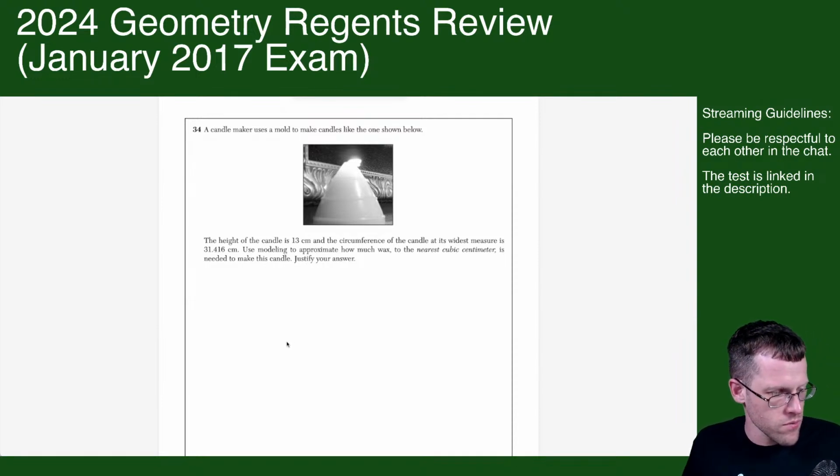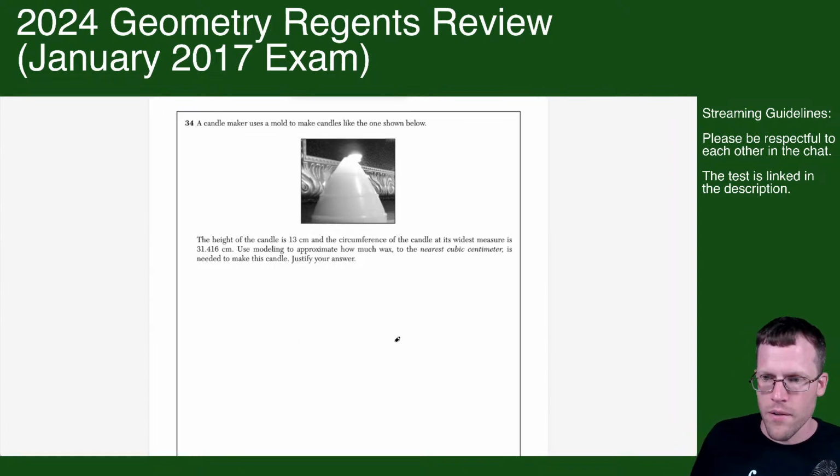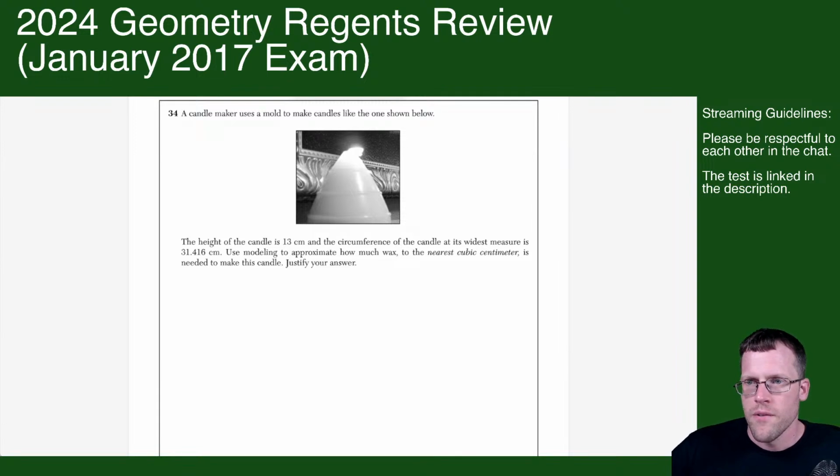And then we have 2, oh, we only have 3 more questions, but the last ones are really intense. So we'll just get there. All right. So what do we have here? We have a candle maker who uses a mold to make candles. The height of the candle is 13 centimeters. The circumference of the candle at its widest measure is this. Blah, blah, blah. So this one here, it's a cone shape. It would be nice if they set it up better, because that hardly looks like a cone, but whatever. It's too rounded.